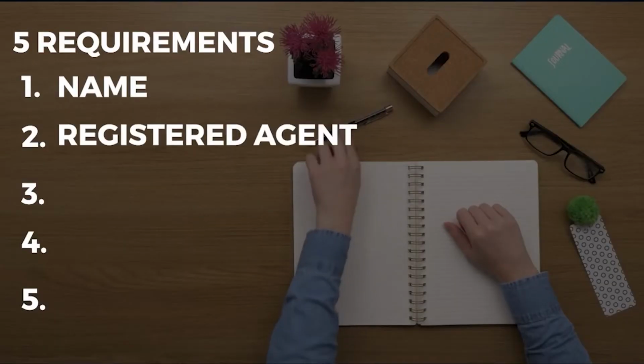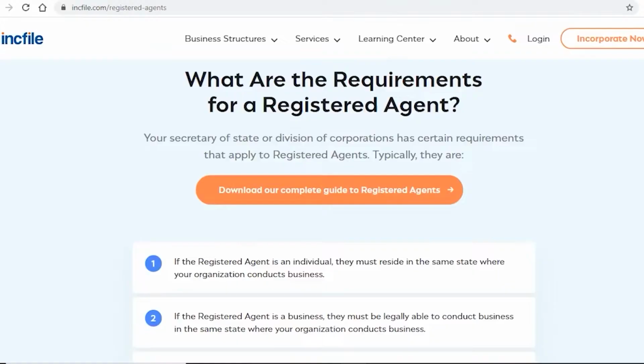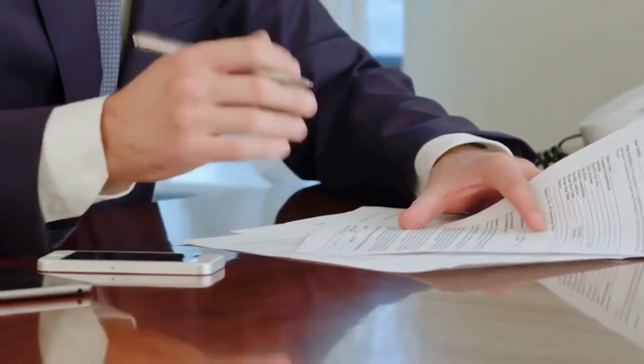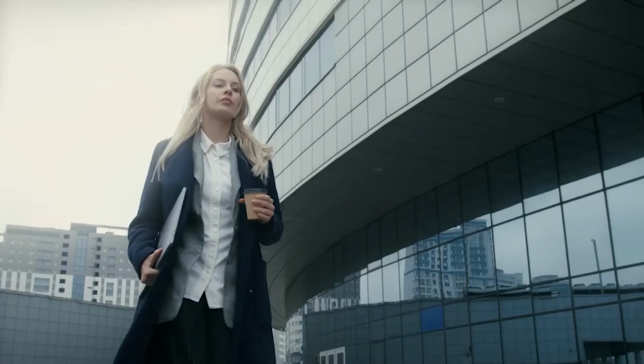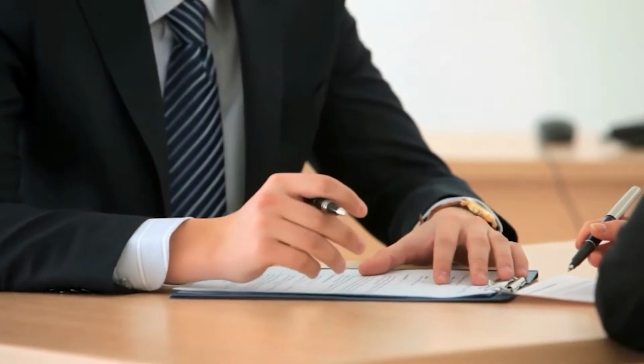Step 2. Get a registered agent. West Virginia requires LLCs to have a registered agent. An agent has a physical address, as a P.O. Box is not allowed, and is available during business hours. This agent will serve as the LLC's primary point of contact for receiving key legal papers, tax warnings, summons, subpoenas, and so on. You can register yourself or someone in your company, but I highly recommend getting a professional registered agent, as they have more knowledge of protecting your company in cases of possible cracks.